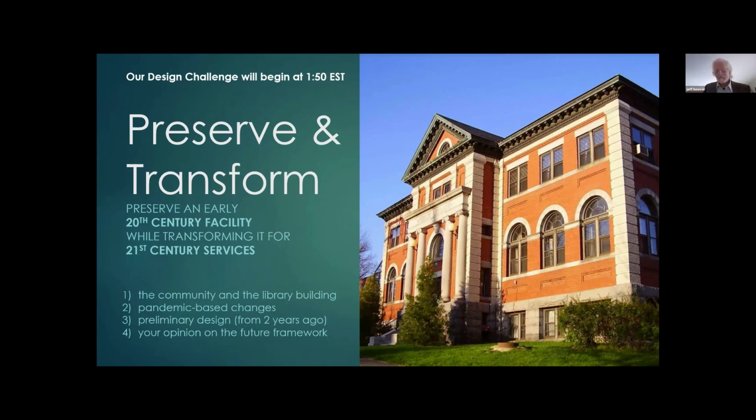So I want to welcome everybody else to what has been a recurring design challenge, and that is preserving an early 20th century facility while transforming it for 21st century library services. And this is really only barely a 20th century building. It was opened in 1905, as I recall, just after the turn of that century. So it's way back there.